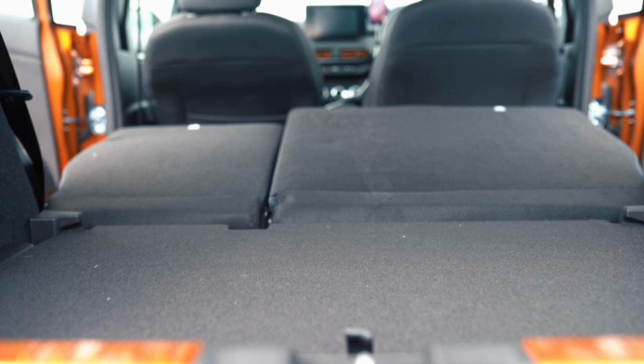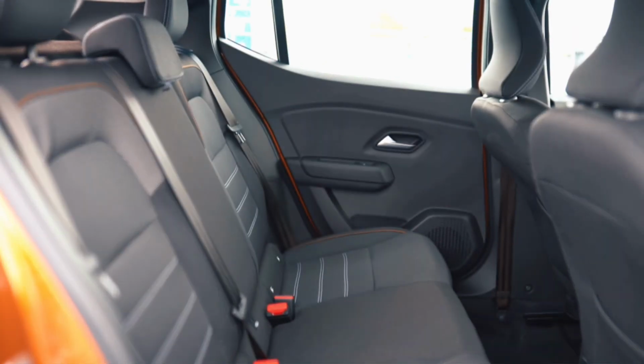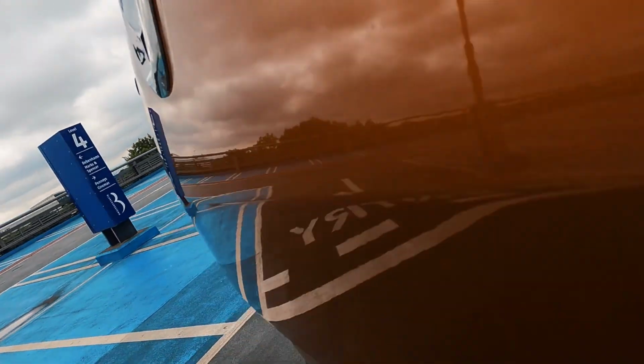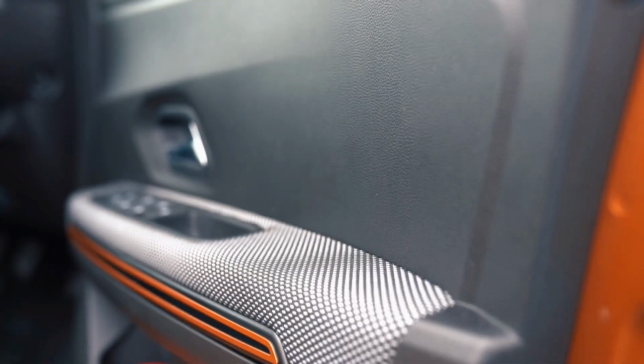Once you switch to LPG via a button on the dash, the LPG fuel range pops up in the binnacle. You can switch seamlessly between petrol or LPG, and once one runs out, the engine automatically switches to the remaining fuel tank.